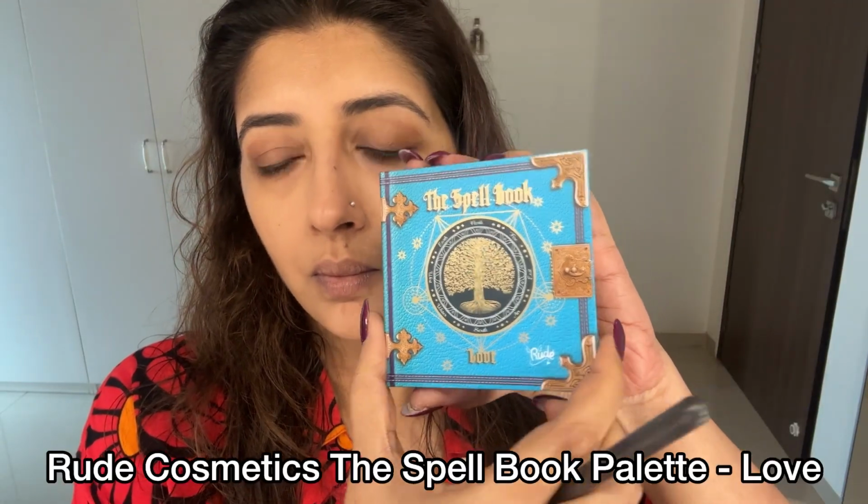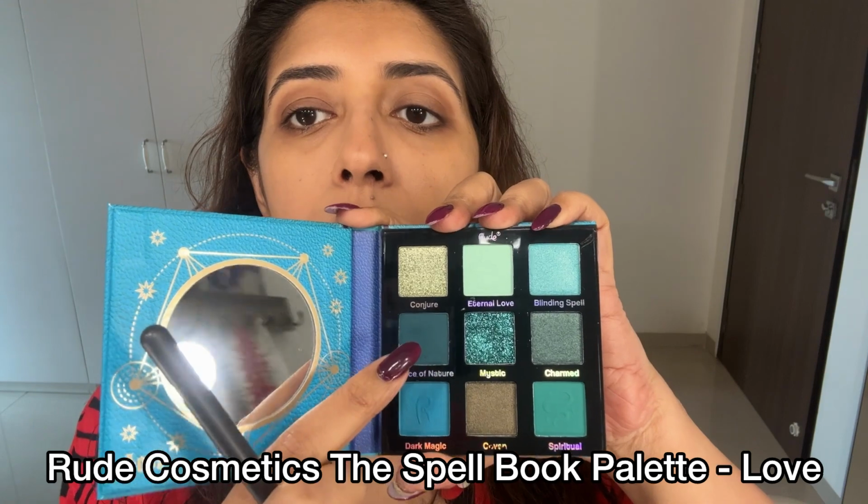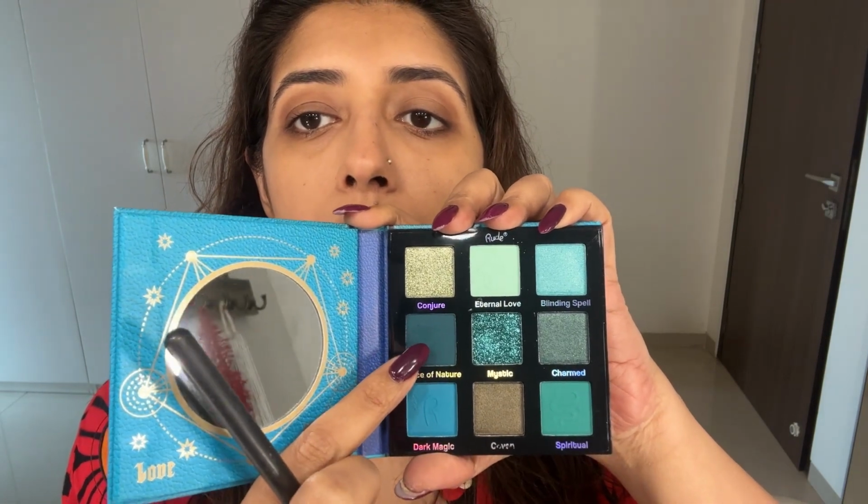I'm quite enjoying this new palette I got. It's got some really nice blues and greens. It can be used for heavy looks as well as light looks and daily looks, and I'm quite enjoying it.